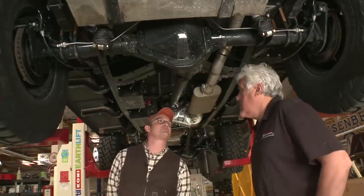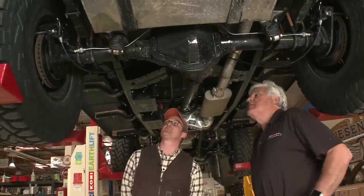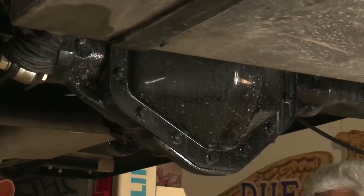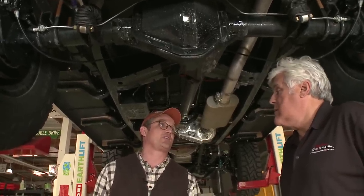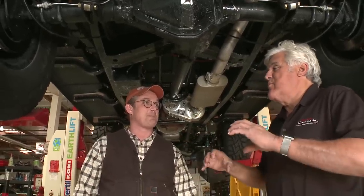Everything under here is three times the size it needs to be. Not designed to be particularly pretty, just strong. Now what rear end is this? This is a corporate 14 bolt. It's got 456 gears in it. Wow. And a full-time locking differential in the back. It's got a Detroit locker, so it always is turning the rear tires at the same speed. Oh, okay. So when you go around a corner, it's like you're breaking chicken legs.